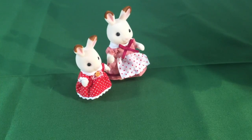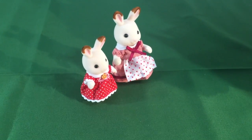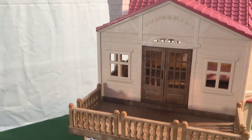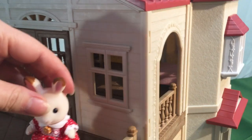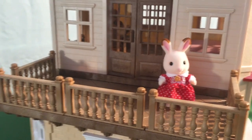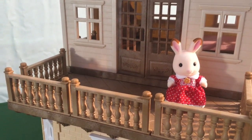Mum, I'm so excited about moving into our new home. Belle, I'm excited too. Let's go ahead and have a look. Look, Mommy, I'm upstairs on the second floor. Please come down from there, Belle. It's unsafe unless somebody's with you. But Mommy, I'm having a lot of fun up here.